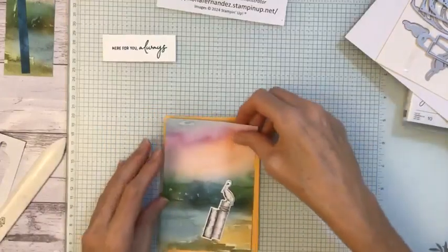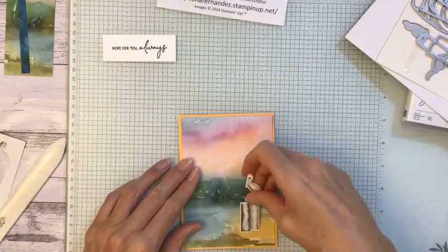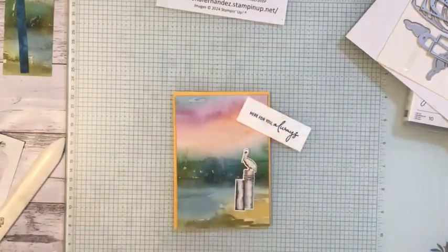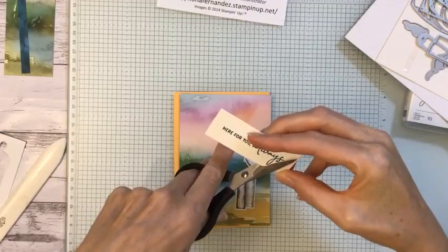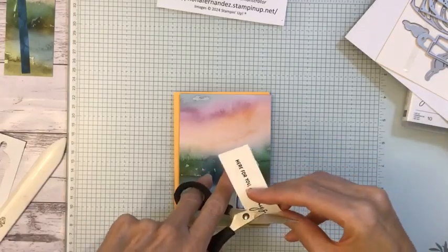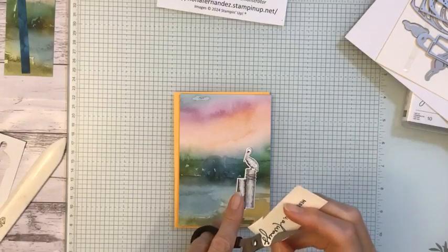I think I like that better. Yeah, that feels better. It's got to feel right, you know. Turn it over. I think we'll just put that there. And we can do it here. I think I will fussy cut that. Let's go. We can still have it in Pretty Peacock, can't we? Or do you think I should restamp this? I can use this on another card.